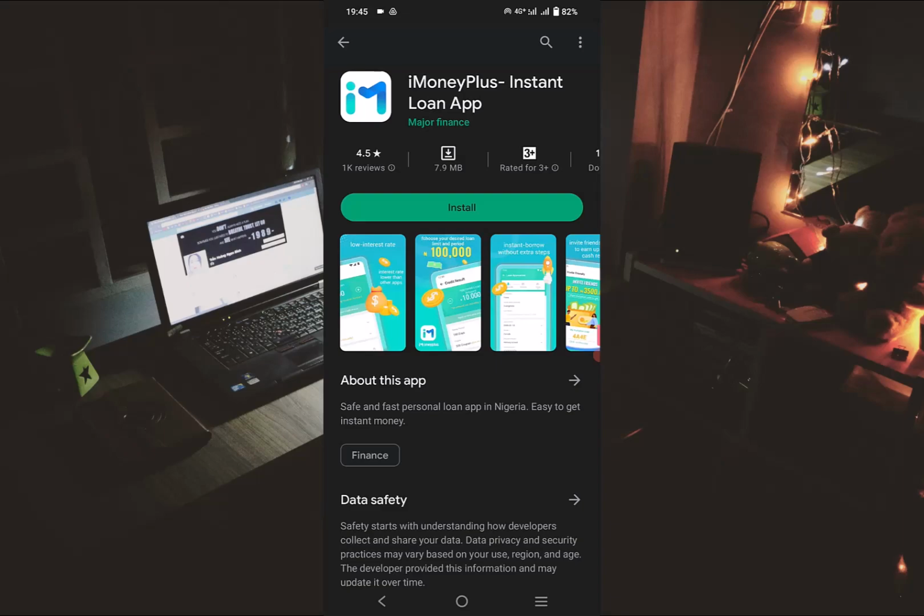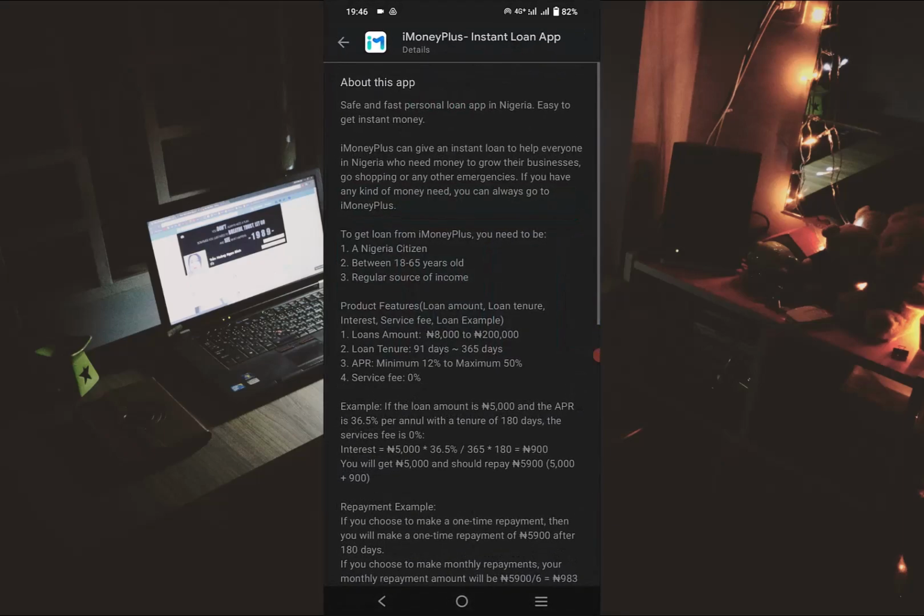So the first one which we're going to be looking at is iMoney Plus, which is one of the instant loan platforms you can actually use to get a loan as fast as possible in Nigeria. I literally don't know how much of a loan you will be interested in, but from this platform you can get a loan of up to 5,000 naira, 8,000 naira, 10,000 naira, 20,000 naira, and make sure you're not borrowing more than what you actually need in case of insecurity.